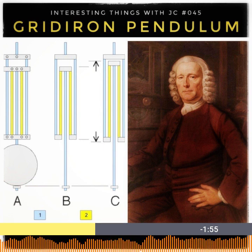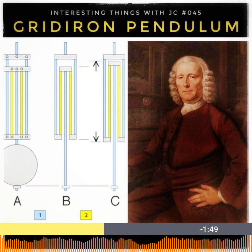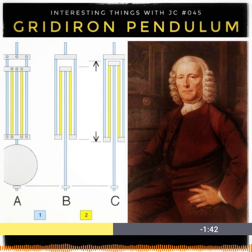During the Industrial Revolution, these precise gridiron pendulum clocks were essential in factories, labs, office buildings, and post offices. They helped keep work on schedule and other clocks synchronized. The design became so associated with accuracy that many clocks featured decorative gridiron pendulums, even if they didn't actually need temperature compensation. However, by the 1800s, scientists figured out that the gridiron pendulum had some flaws.